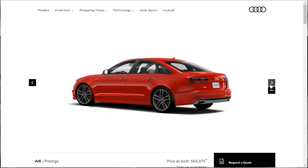So is the S6 a better car than this? Well, I did that car too. So I'm going to put a link. But I'm sorry, not the S6. The S6. Is it a better car?